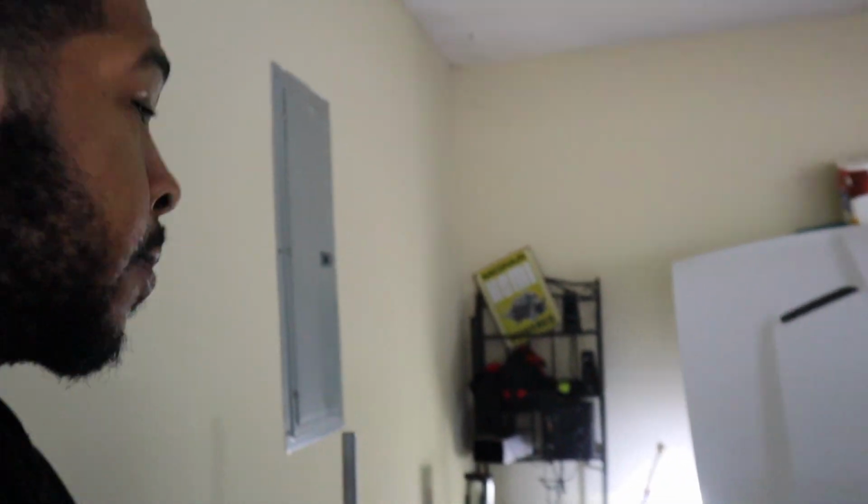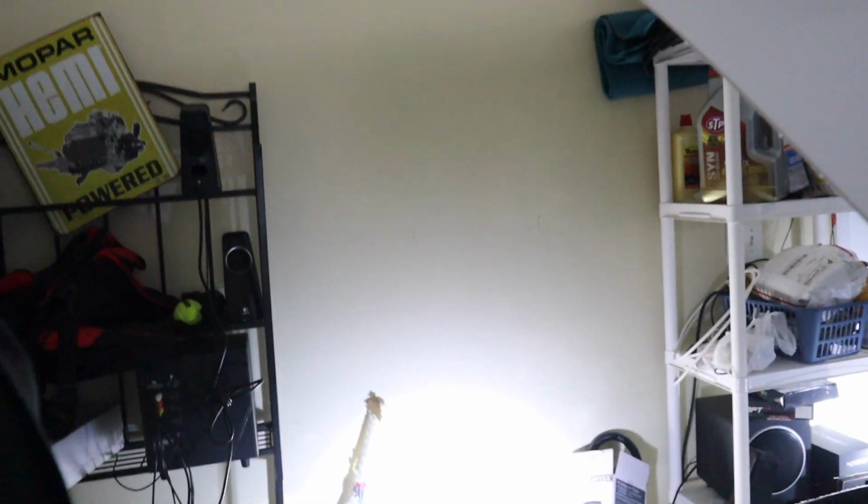All right, y'all, so we got both LED lights installed. As you can see, they're shining bright right now, but this isn't typically where the problem comes in. We're about to go down and crank it up, and give it a few seconds and see if they stay on, if we get any kind of flickering going on. So let's check that out.